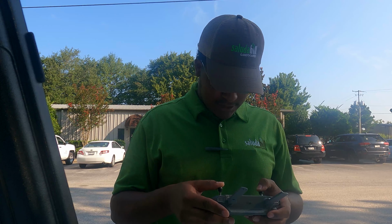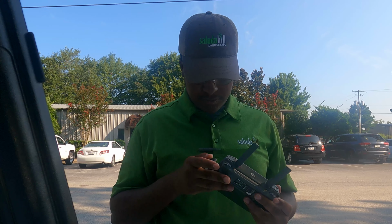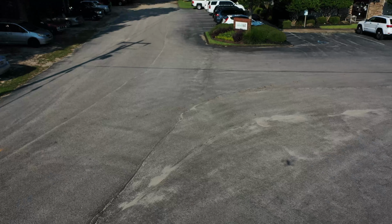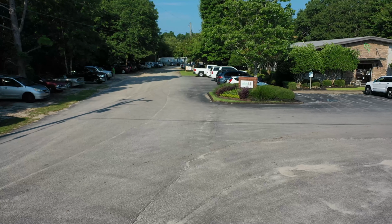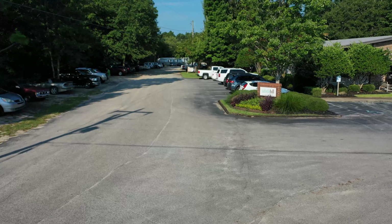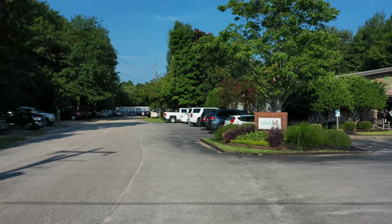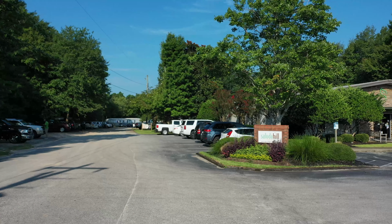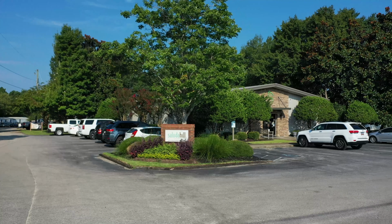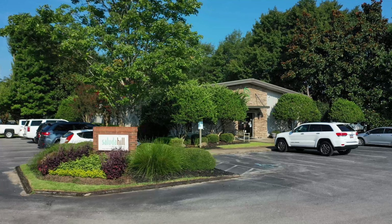If I bring you down slightly, you'll see coming up there's our Saluda Hill sign. You'll also see me right there to your left filming this. So that's our Saluda Hill sign right there. You can also check out the front of our building, that beautiful leaf up there, and that is the front of our office.